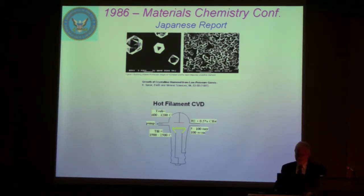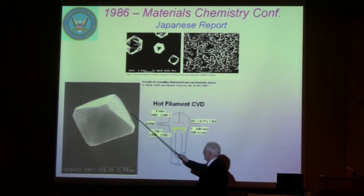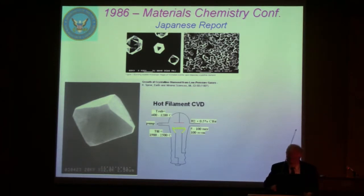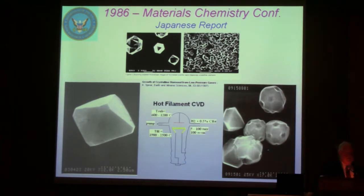So here's another scanning electron micrograph of a small cubic octahedral crystal of diamond. This bar is 2.5 microns thick, so this is a very tiny crystal. This is one of the first ones we grew. But we also grew something else that was very interesting. These are diamonds. Now, if you know anything about carbon chemistry, you've probably heard about buckyballs, these things that look like soccer balls.